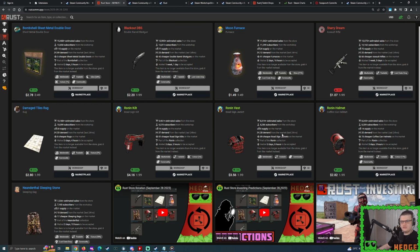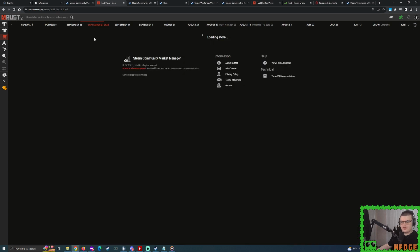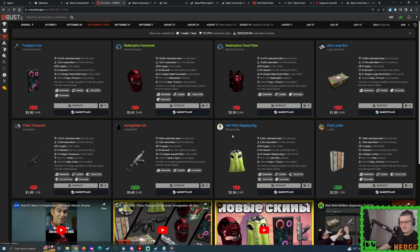I believe last week we're looking at the likes of the UAP Pilot Sleeping Bag, which we could probably go take a look at right now. And initially, this appeared to be selling for about $8, but no, it was a case of nobody wanted to list theirs below $8. And gradually, as time went on, when more people were able to sell their UAP Pilot Sleeping Bag skin, they kept undercutting each other and undercutting each other. And well, now it's below its Rust price. Ta-da! But that's how people behave. That's what people are like.